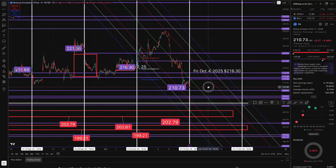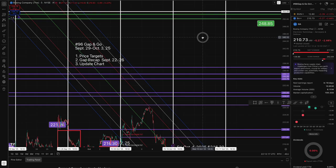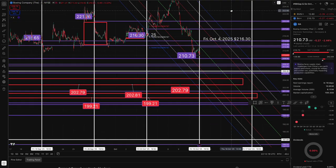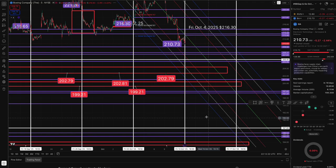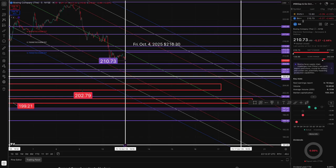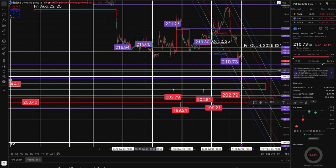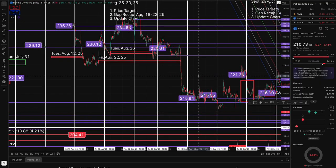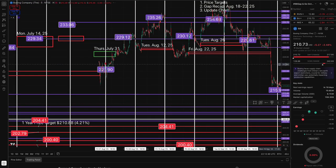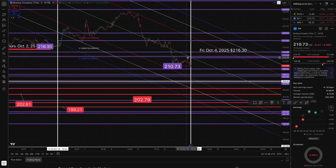For the leg up, oh, it's way up here. Not in the channel, not in the zone, not even close. 248.85. And what else do I want? Oh, do I want to clean up anything? No, I think I've cleaned up this chart pretty well. Oh, I want to get rid of that one line that is so close to the middle of the trend. It's this line right here.